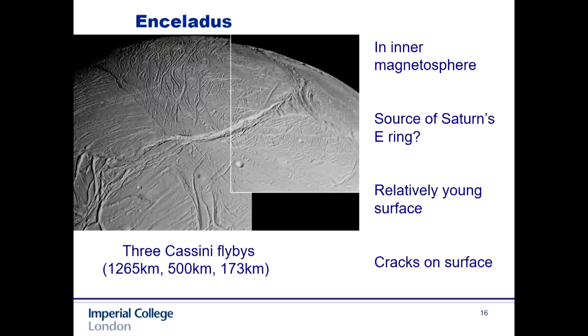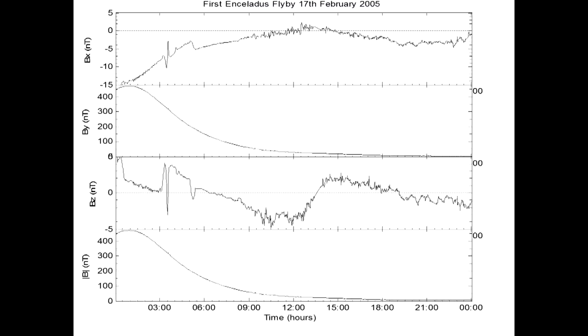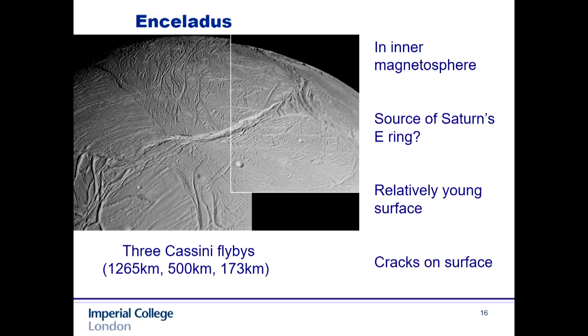Why is the surface as young as it seems to be compared to the moons that are close by? The other thing I'll learn right at the end of the talk, I'm sure. The other thing that you'll notice is you've got these very deep cracks on the surface as well. We knew that Enceladus was within the E-ring. People had long wondered whether Enceladus was somehow the source of the E-ring, but no one had been able to work out how it could be the source. Now, when the Voyager spacecraft flew past Enceladus back in the early 80s, the infrared instrument took an image of the surface, and they were able to tell from that image that the surface is made up mainly of water ice.